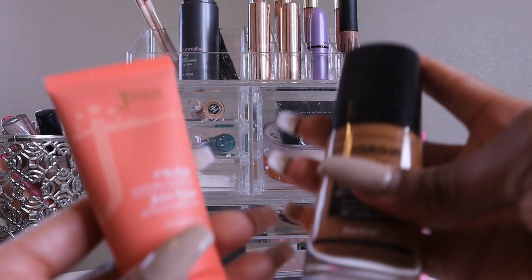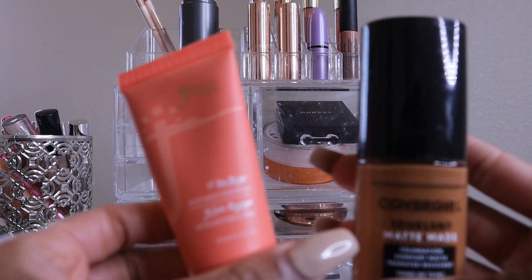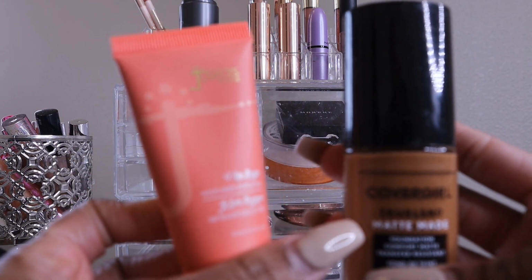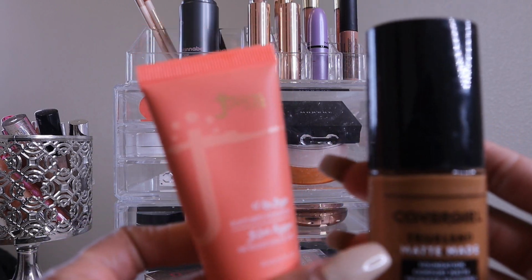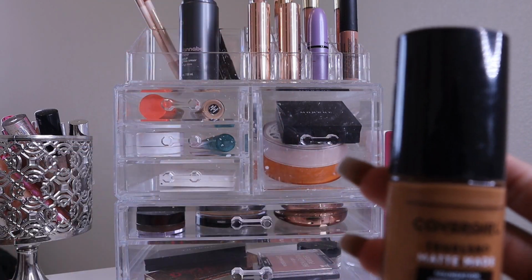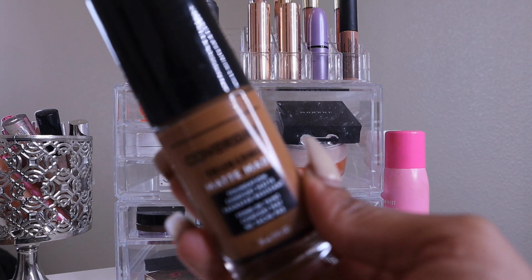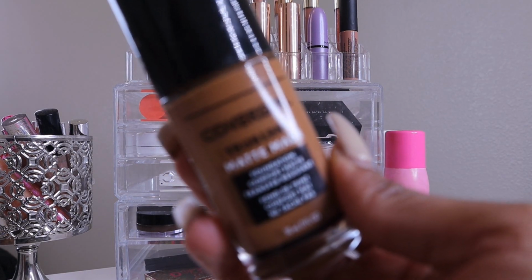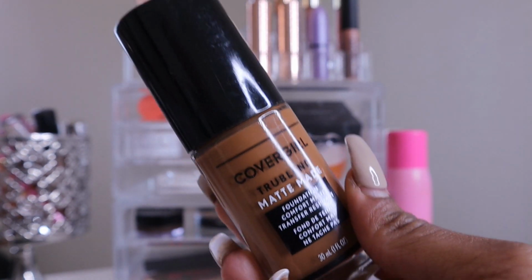Same thing with the foundations. I rediscovered my love for these foundations. So the Juvia's Place, this is in the shade Burkina. This is actually my current shade right now because I'm really light for the winter time, but this foundation is amazing. Full coverage, oil controlling, really good for glam makeup looks. And then this CoverGirl True Blend Matte Made, this one is more of a medium coverage foundation, but it's still amazing. Like I said, I rediscovered my love for this foundation, and the shade match is great for me right now as well.